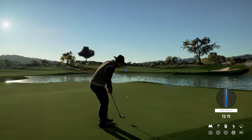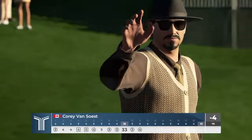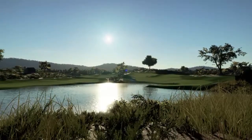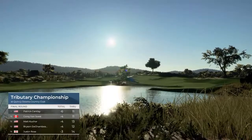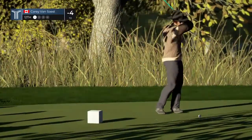Short game has been absolutely fantastic today. They've holed it. That was very gutsy. Yeah, in the bunker, off the tee. Great recovery. Patrick Cantlay finds himself two shots clear at the top of the field. Let's see what happens here at the 12th.